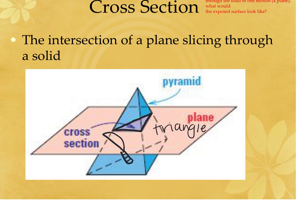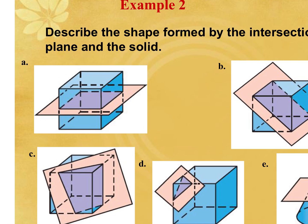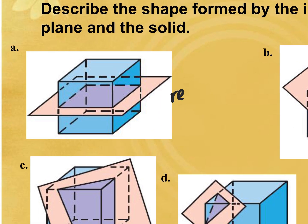All right, let's do some examples where we're identifying what shape the cross section is. Take a look at letter A. What shape would you say the cross section of letter A is? It's a rectangle, very good. You can't say it's a square because do we know that all the sides are congruent? No. What else could you have called it? Quadrilateral, or more specifically, you definitely know it's a parallelogram.